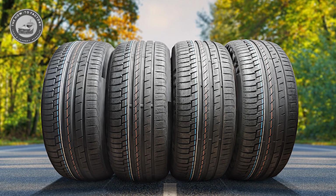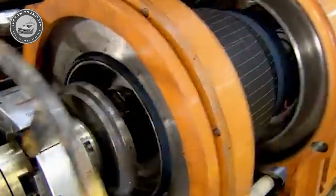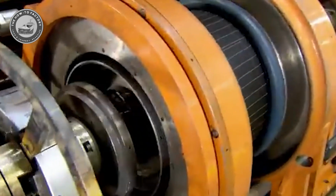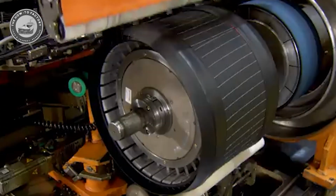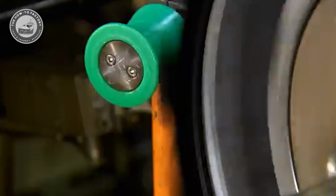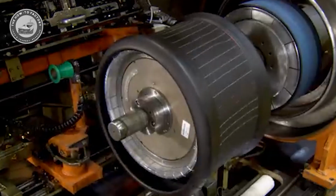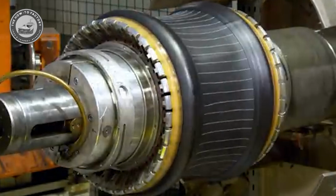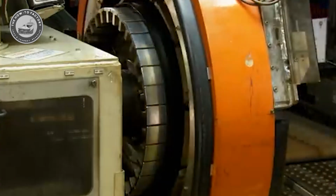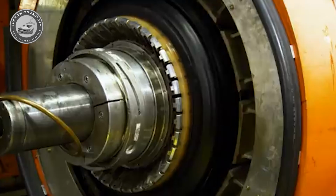Now we enter the tire building stage. Workers and machines work together at tire building machines to layer the rubber and fabric strips around a metal drum. The inner liner goes first, followed by body plies, belts, beads, sidewalls, and finally the tread. This raw, unvulcanized tire, called a green tire, looks like a finished product, but it's still soft and unusable. Each layer is carefully aligned and pressed into place with mechanical precision to ensure balance and uniformity.